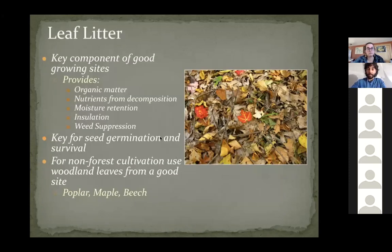So another key component to your good ramp habitat is the leaf litter. This is pretty critical, especially for seed germination and survival of ramps. But I mean, this is sort of like nature's mulch. And that leaf litter is providing everything from organic matter to nutrients like the calcium I mentioned. You can see some maple leaves here in this picture.